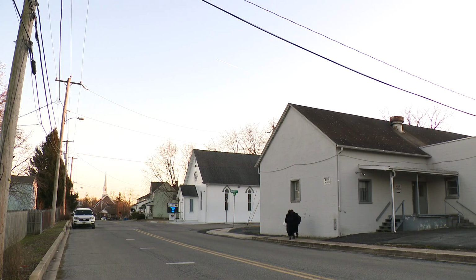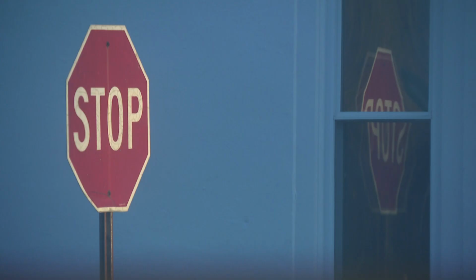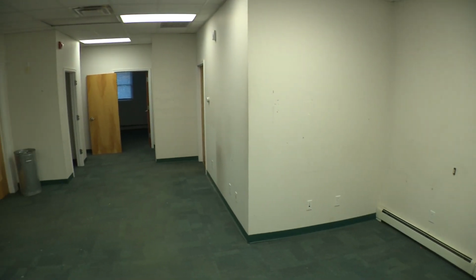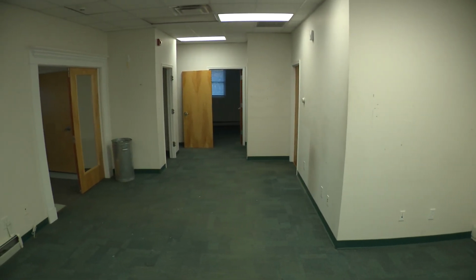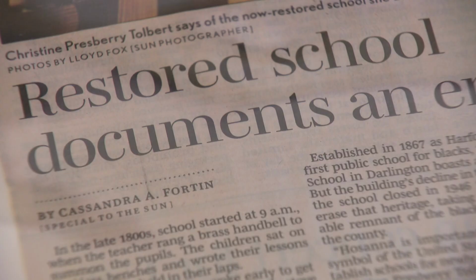Green says once complete, visitors will hear from those who attended Elkton Colored School. There are at least 5 who still attend a church nearby. Their oral histories will help us to understand what happened in each of the spaces in the building. There's a story right there that needs to be told. You know, we came here, we were educated, we didn't have the best education, but for a few of us and many of us, we were able to take what little we had and go out in life and make something of ourselves. Back at Hosanna, a symbol of what Elkton Colored School can be in a few years.